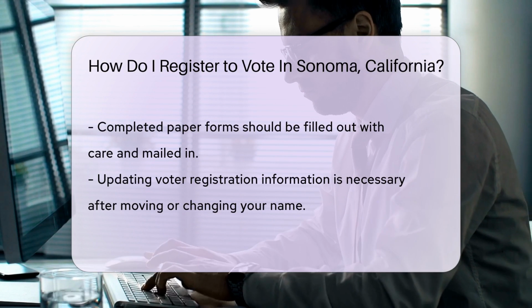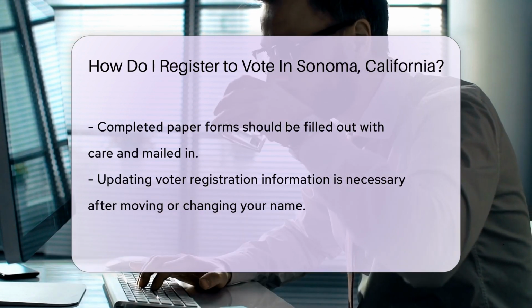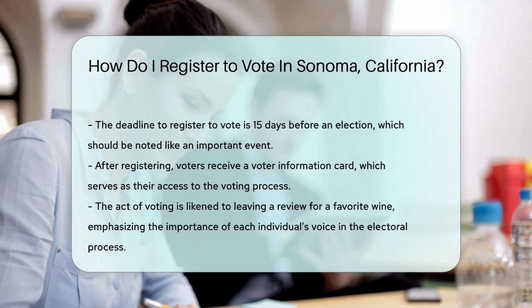Moved recently or changed your name? Update your info. It's like keeping your address current with your favorite winery. Registration deadline is 15 days before an election. Mark your calendar like a wine release date.